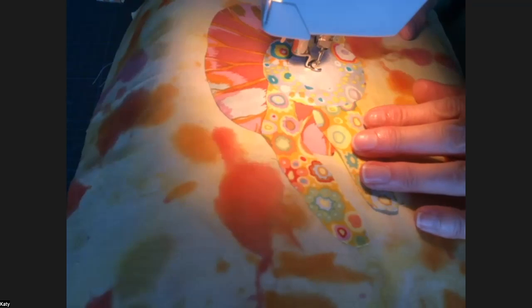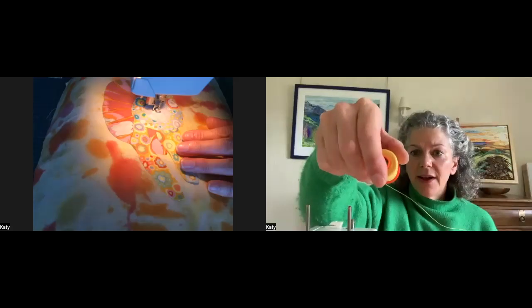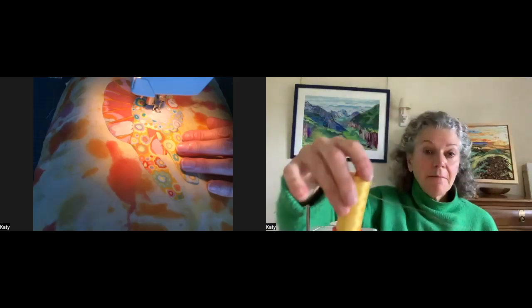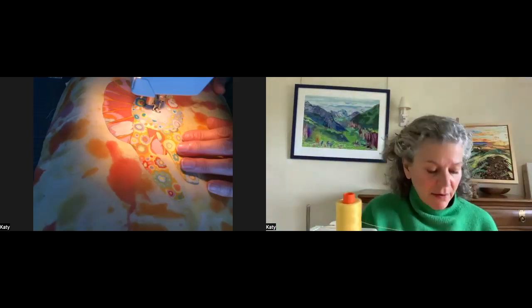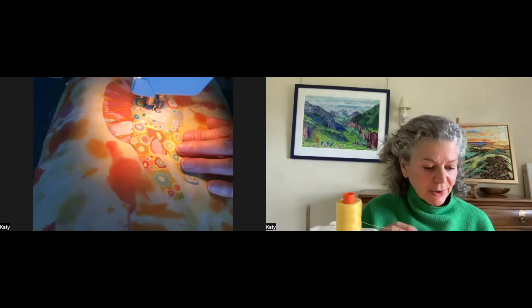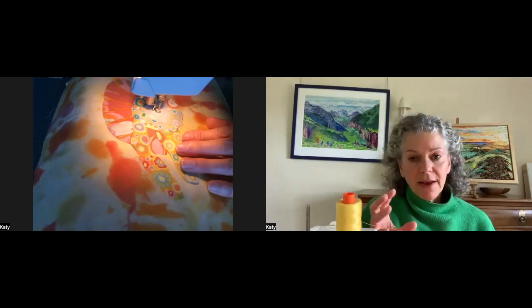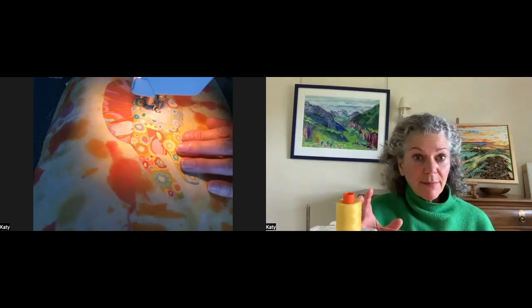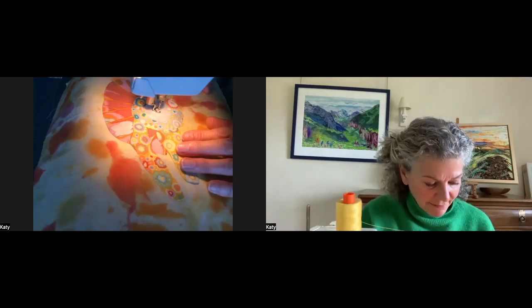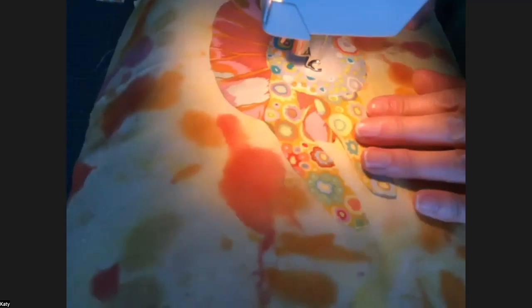A question from Francis, is the thread 100% cotton or can we use embroidery thread? You can use whatever you like. I have no rules with thread. Mine is cotton, yes, but I use a whole variety of threads, different thicknesses. I tend to go more with the colour and whether I'm really trying to accent something, if I'm using a thicker thread. But I think thicker thread looks fantastic. I really like that. So just go for it.